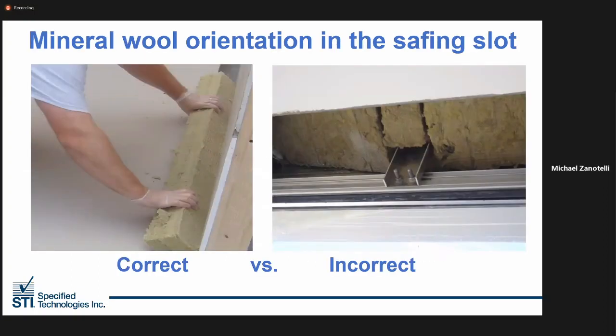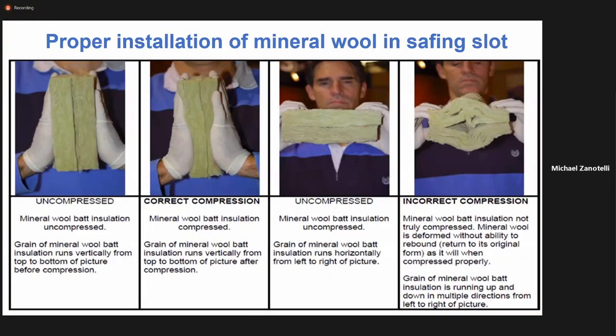The proper orientation and compression of the mineral wool in the void or safing slot is often misunderstood. On the left, you can see the proper method with the grains running vertically along the slab, and on the right, you can see the incorrect method with the grains running horizontally. You can see in the two images on the right how the grains running horizontally do not compress and buckle, which will cause fatigue to the joint system.